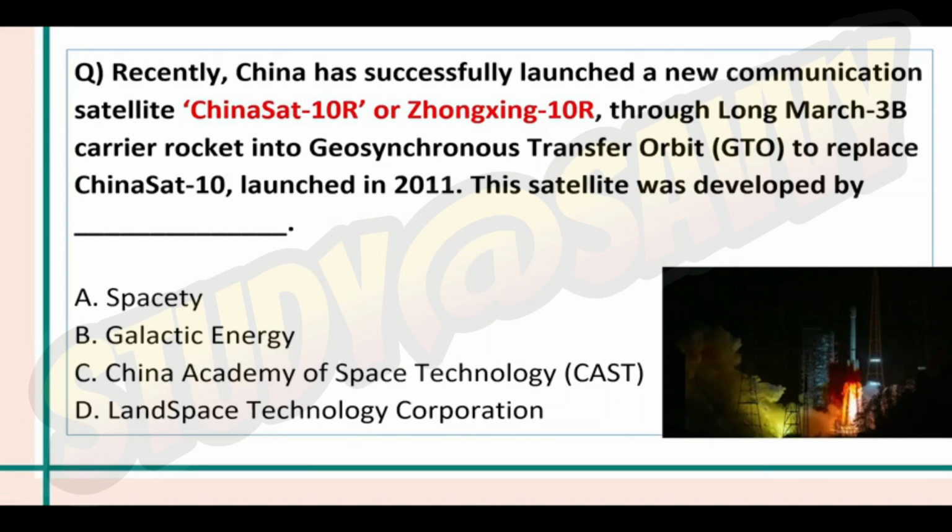Recently, China has successfully launched a new communication satellite, that is China Sat 10R. It is also known as Zhongxing 10R. Okay. Now, it will replace China Sat 10 satellite, which was launched in the year 2011. You have to tell me that this China Sat 10R satellite is developed by which of the following organizations? Now, it is developed by China Academy for Space Technology.